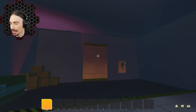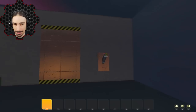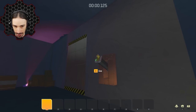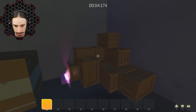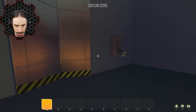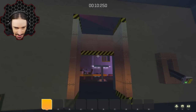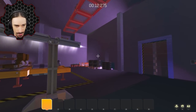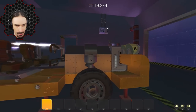This one is made by Delamain, and it's just called escape room. There's not a lot to go on with this, other than the fact that a lot of people have tried it and seem to like it. Seems pretty popular. This is the slowest opening door I've ever seen. But it's pretty popular on the workshop, and I've been having some fun with the escape rooms lately, and I wanted to see what else I've been missing.